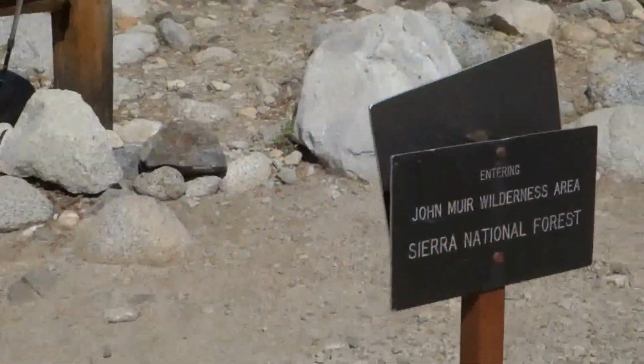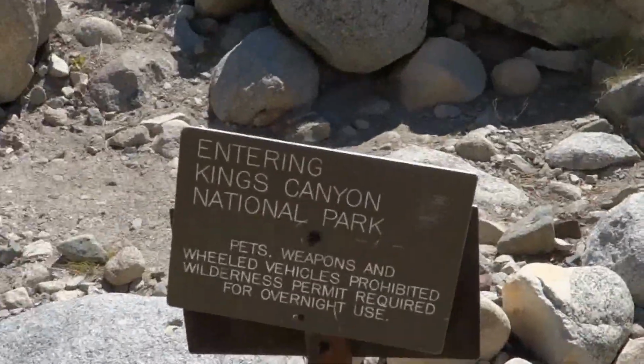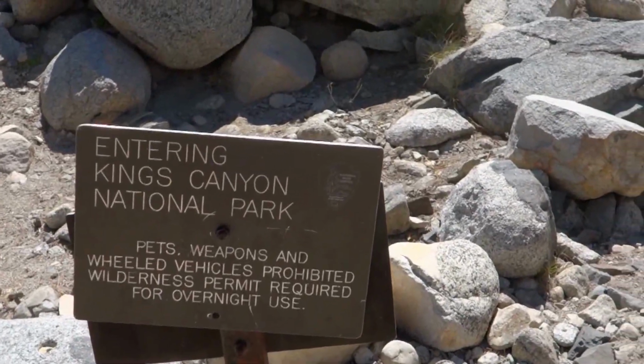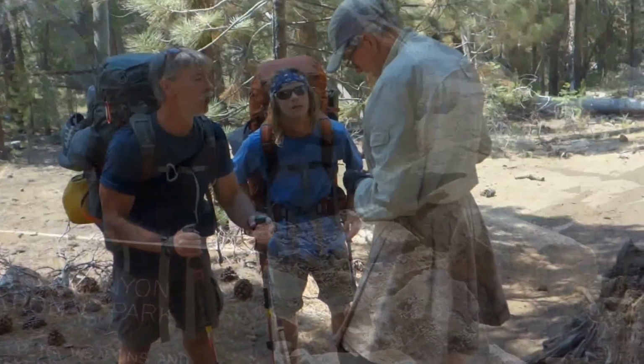Entering the John Muir Wilderness and leaving Kings Canyon, which was so absolutely phenomenal.